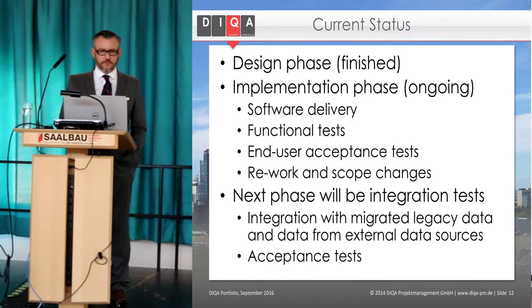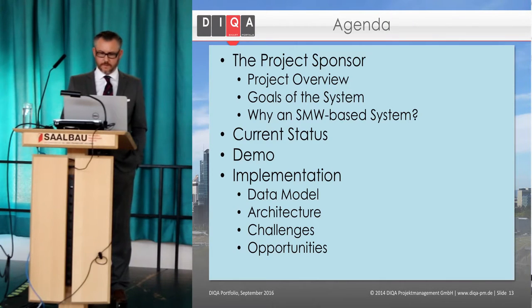After the implementation phase is finished, we will enter the next phase, which will hopefully be a shorter one. This is then about bringing the functionality together with the integrated data in so-called integration tests. And then afterwards, we have acceptance tests, and then we are finished with the implementation and procurement of the software.